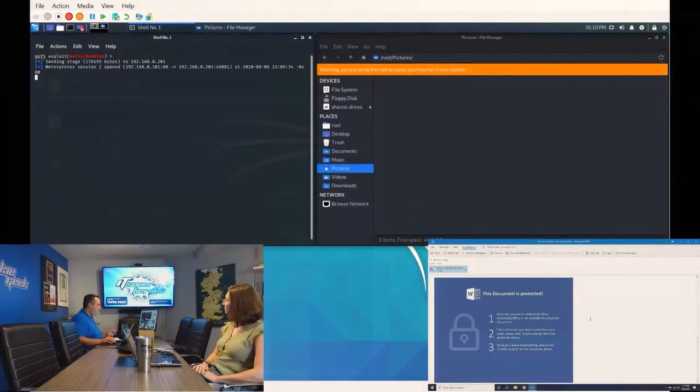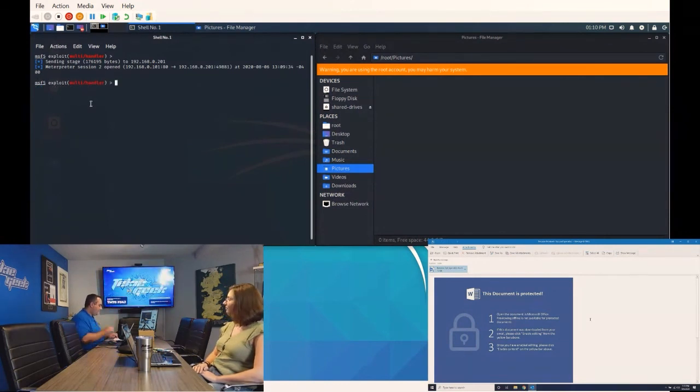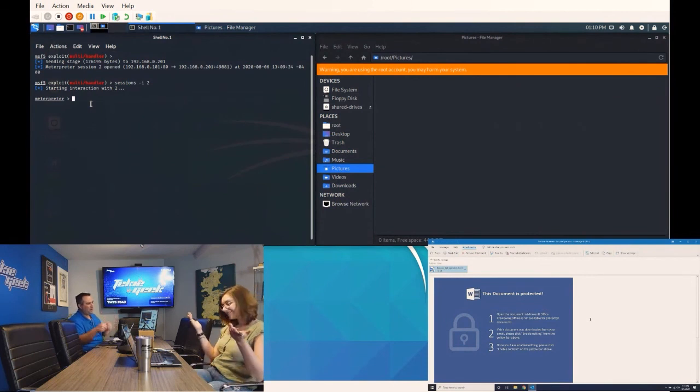If you notice in the hacker environment, a message popped up. That said, a session was opened up. So as a hacker, all without anyone knowing, I'm going to go ahead and connect to that session. So just like that, by an untrained employee opening, sorry, I know you're trained, but by an untrained employee opening and enabling editing, now there is a connection.